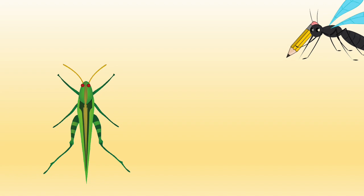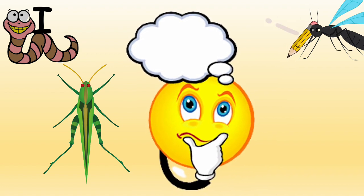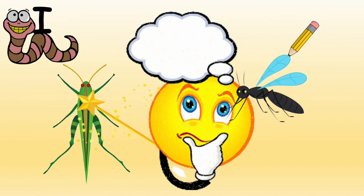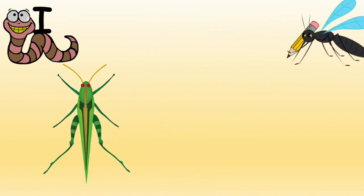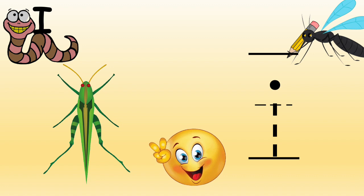Let's learn how to write the sound of the letter I. Do you remember the sound? That's right. It's E. E insect. Down the insect's body and dot the head. Now let's try writing with a pencil. Down the insect's body and dot the head. Good job.